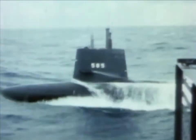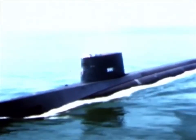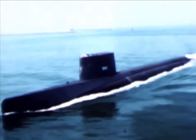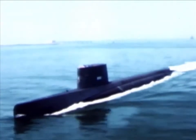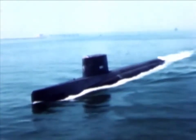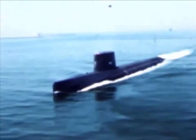Soon, records everywhere were being broken by atomic submarines. Nautilus went under the North Pole. Skate surfaced at it. And the Triton spent 2 months taking an around-the-world cruise entirely underwater. True submersibles, all of them, and all verifying in one way or another the versatility of nuclear propulsion. But the biggest dividend of all was just around the corner.